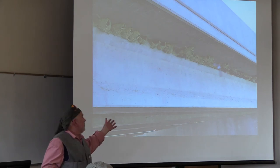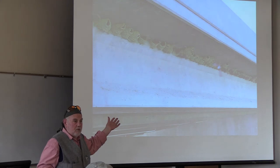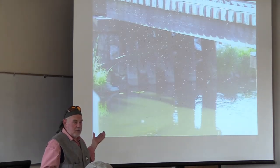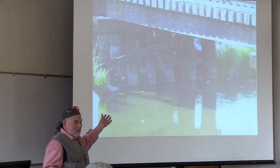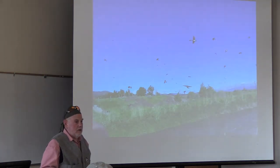Okay, for a cliff swallow, you're going to have structure. So this is a bridge on Silverboat Creek over by Fairmont. You need insects. These are mayflies. Probably not, but I'm calling them mayflies. Nate can tell me what they really are. So not that good of a photo. That's on Silverboat Creek. Put them together, you get cliff swallows.